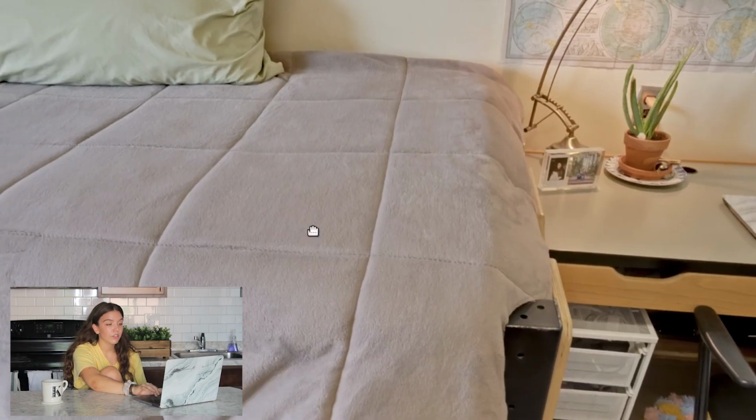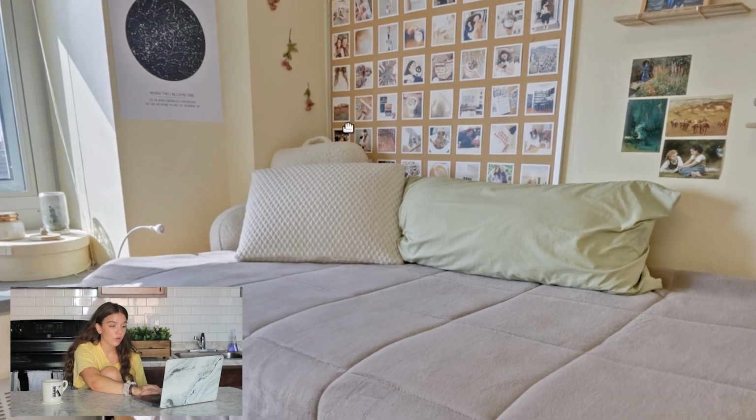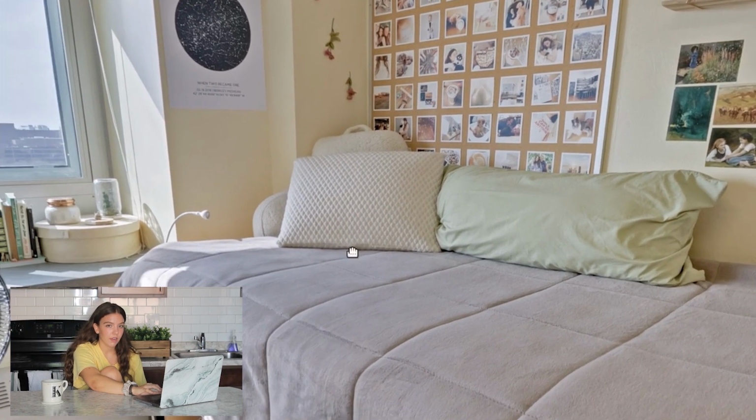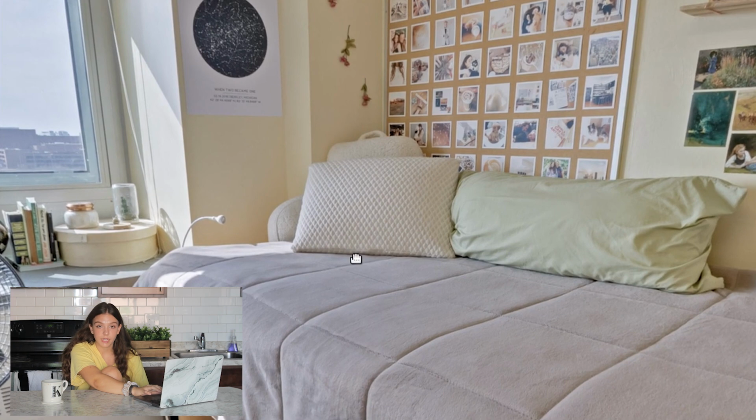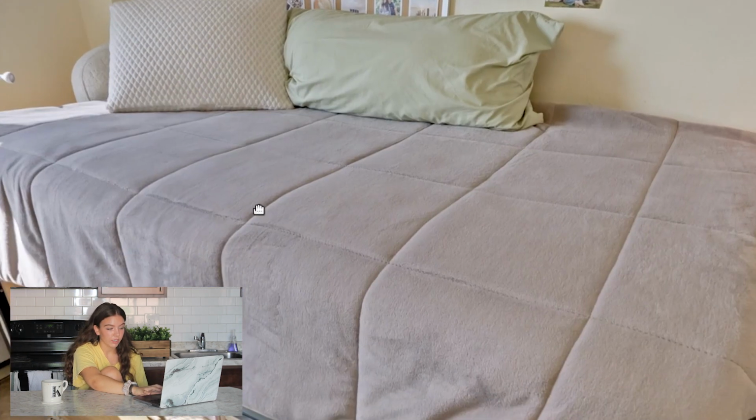So the beds are twin XL if you're looking for sheets and stuff. And we had these cork boards and stuff, but I don't think that they have the cork boards anymore. I think they actually took them down this summer, from what I've heard. My bed definitely could have been better, guys.